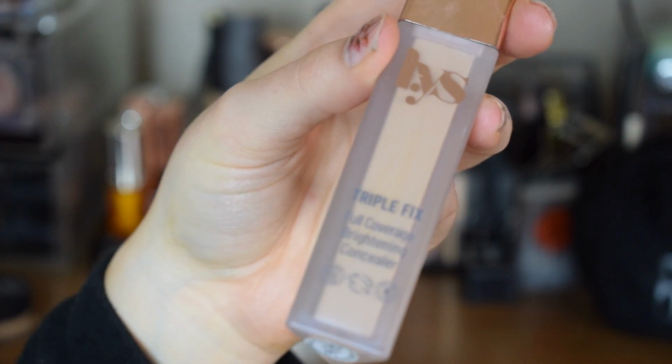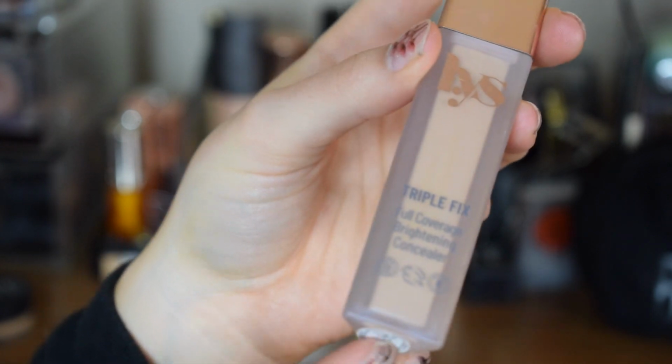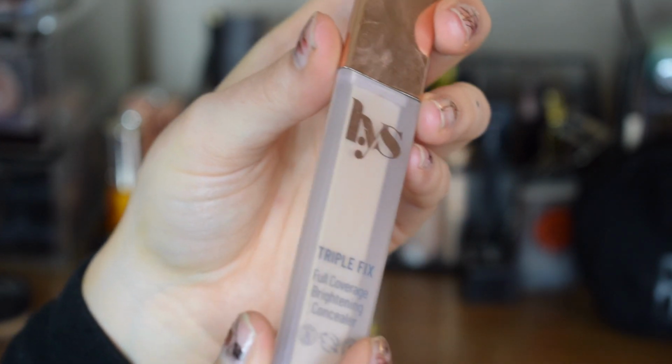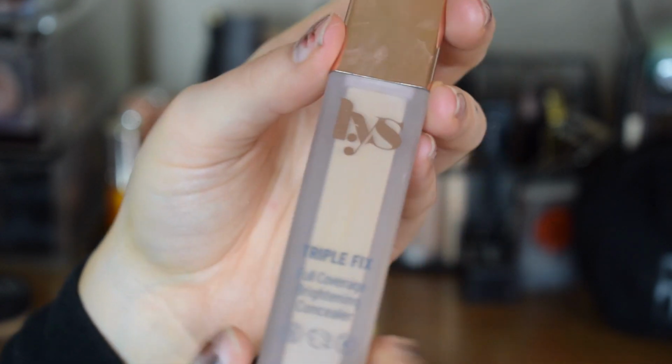It's super pigmented. And then my last concealer is my LYS Triple Fix. This is a very thin serum-y concealer, but you can get medium to full coverage with this. It's pretty amazing. Is it my favorite? No. Is it usable? Yes. Will I use it up? Also yes. So yes, I'm keeping it.